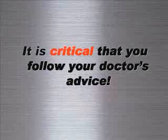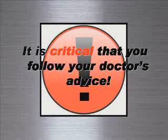During this phase, it is critical that you follow your doctor's treatment advice. This ensures continued healing and helps to prevent further injury. Remember, every patient is different. Your doctor will provide specific treatment instructions for your case.